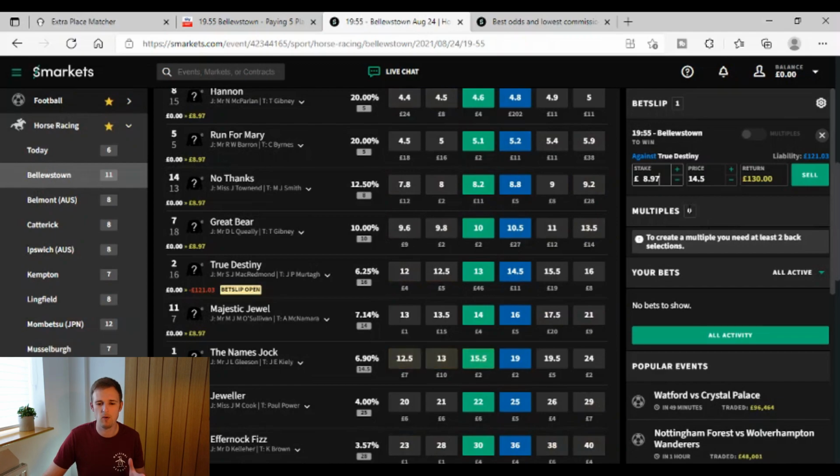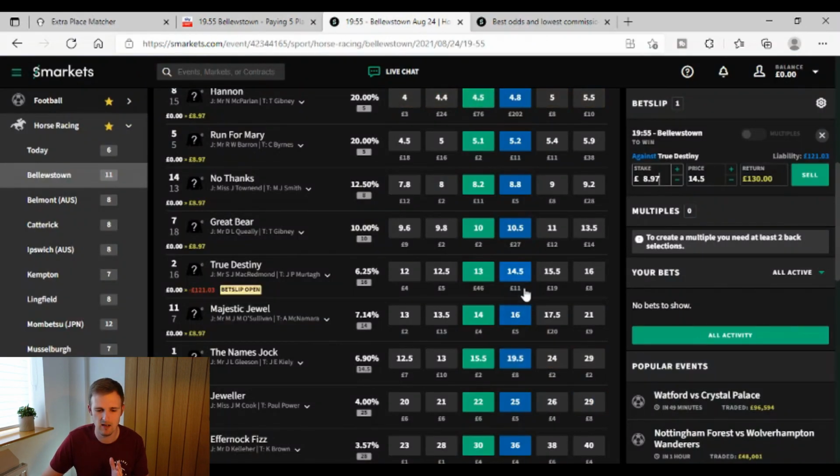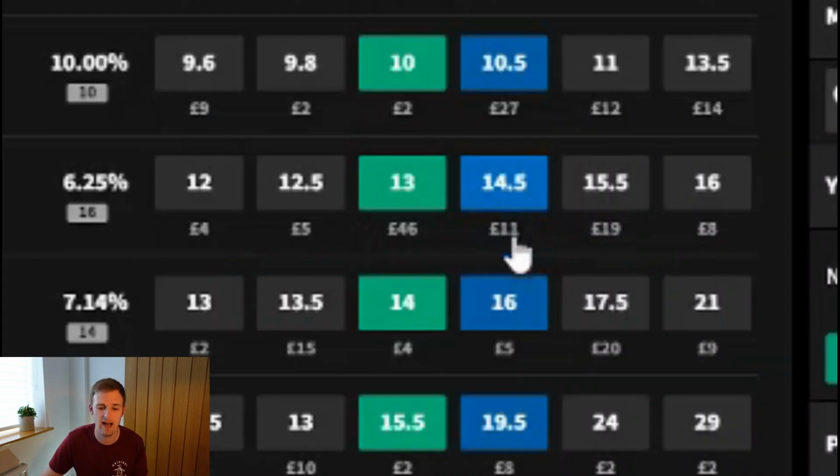And remember, at this point, we haven't actually placed the back bet yet. You still haven't pressed place back bet, and you're not placing the win lay bet. You've just put the number in there. Now we've put £8.97 in there, and what you want to check next, and this is still in step 5, is the fact that there is £11 liquidity there available. So see the little number there under 14.5.